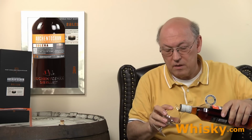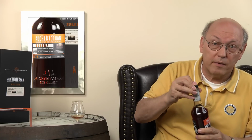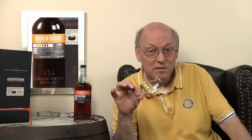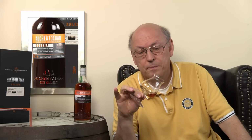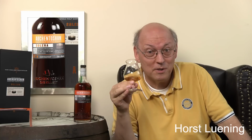So this bottle is quite rare because it's only for the travel value. So the chance that you get your fingers on such a bottle is quite small. So hopefully they added, really as they said, just a little bit for the adjustment. And how old and how strong the sherry is, we will notice shortly.